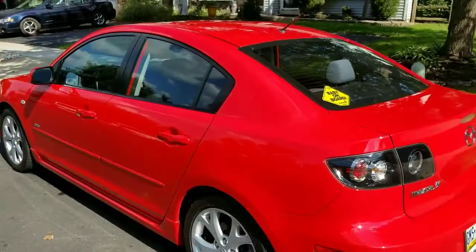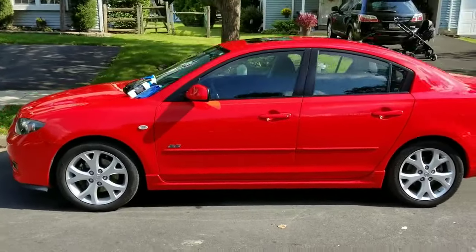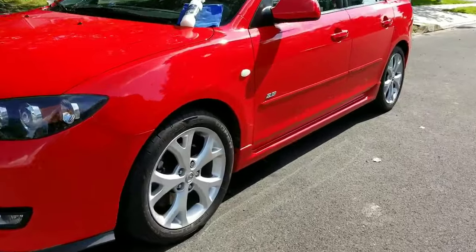And the reflections are pretty amazing. Really brings out the red. Did the wheels too.